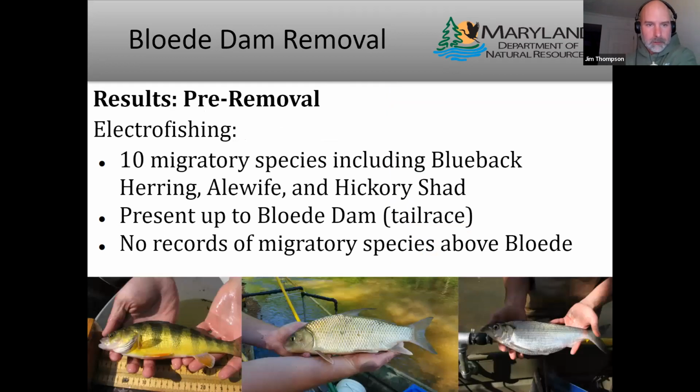So results: electrofishing, they found 10 migratory species, including blueback herring, alewife, and hickory shad. These fish were present up to the Bloede Dam, but none were found above the dam. And we did collect American shad further down in the tidal waters.